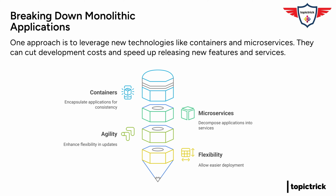And that can significantly reduce development costs and speed up the time it takes to get new features and services to market. Makes sense. And it also makes it easier to integrate the mainframe with other platforms like the cloud, right? Absolutely. It all ties together.